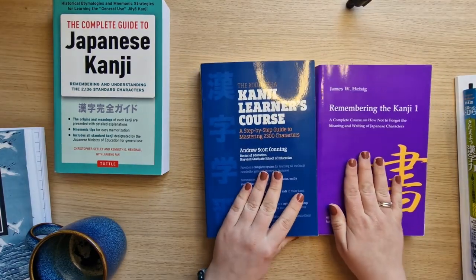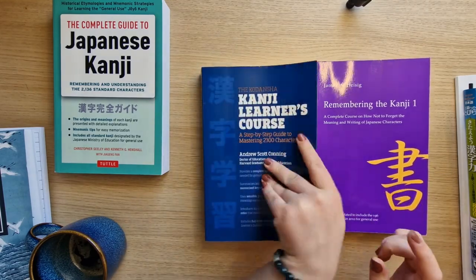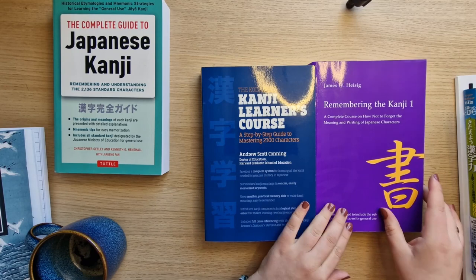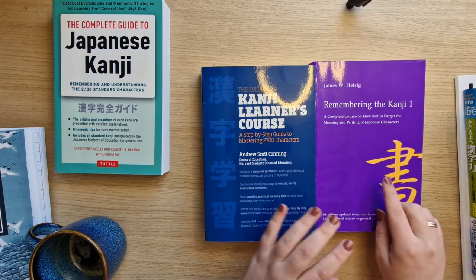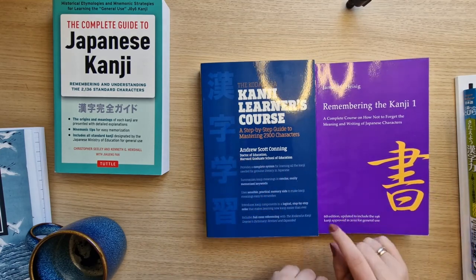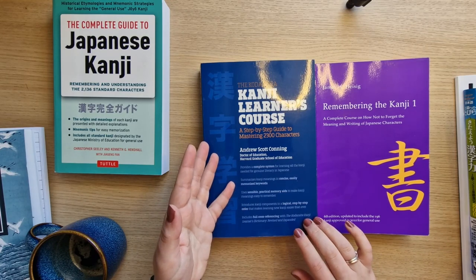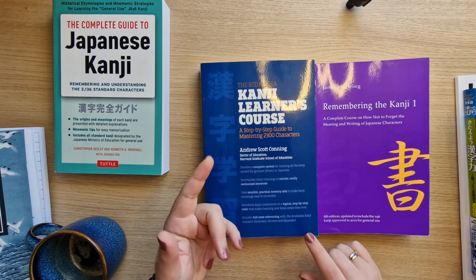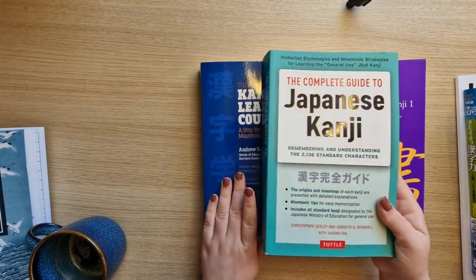I do enjoy both books. I think they provide a lot of information. I kind of miss the vocabulary examples for kanjis in Remembering the Kanji book. So I wish they didn't have to show all the readings for me, but I wish they had some vocabulary in here. So that's one advantage that Kanji Learner's Course has. And then the last book is by Tuttle again.